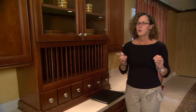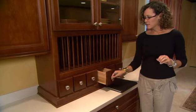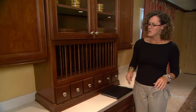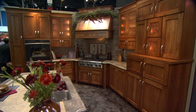They think every square inch has to be cabinetry, closed cabinetry with doors. But utilizing something like this with glass cabinets, with a plate rack, with these little bitty drawers, you'd be surprised how useful these can be, these little drawers like this. But aside from the usefulness, it gives the kitchen personality, and that's something that's really important.